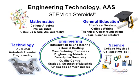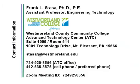When you finish this program, you could easily be employed as an engineering aide or a technician, an assistant to an engineer. And as I said, this is an excellent course for a student who may not have the confidence to go to a 4-year school. But this program here will definitely help you build that confidence and give you the skills you need to succeed.